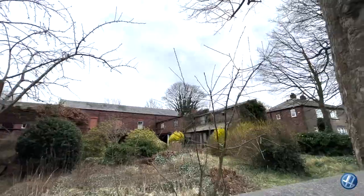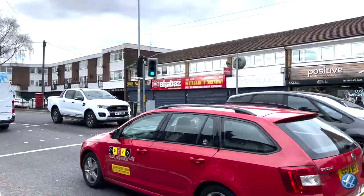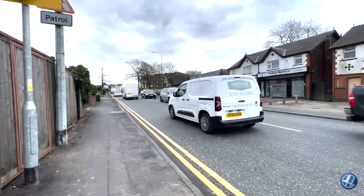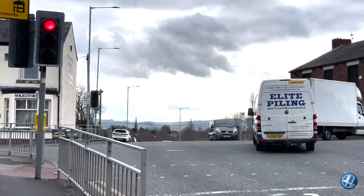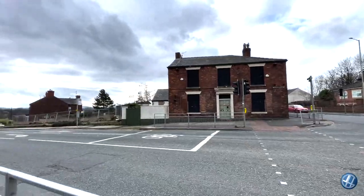What a busy spring morning here on Lower Bent's Lane. Bredbury shops there. Always a fantastic view as you come over this rise. You can see the Peak District open up in front of you.